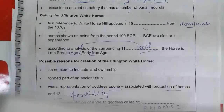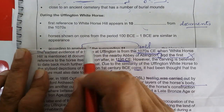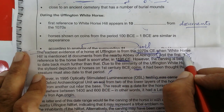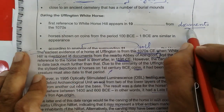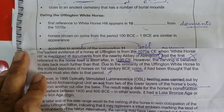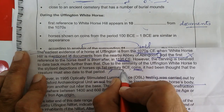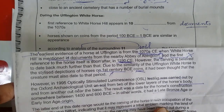So what I'll do here: earliest evidence, first reference, horse. Then they are saying again the White Horse appears mentioned in documents from the 1070s, from 1070. Got it? Now they are saying horses shown on coins, 1st century, 100 BCE to 1 BCE. Done?